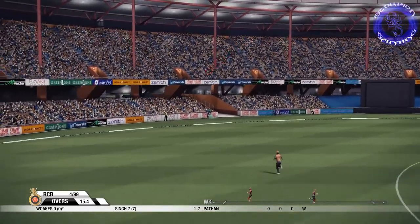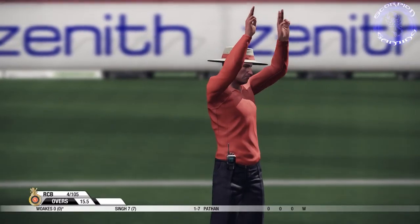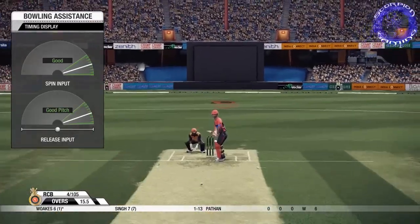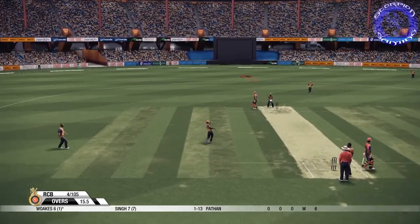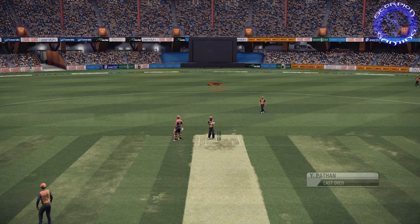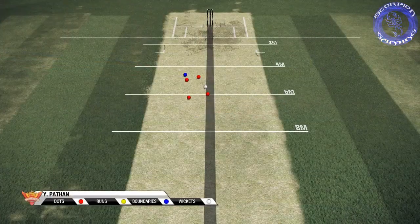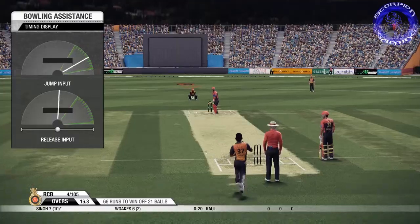Oh, look out, it's in the air. Massive shot. Clears the rope with ease. 6 runs. Waiting. That's nice. End of the 16th. A good over comes to an end. Welcome the new bowler into the attack for the fielding team.